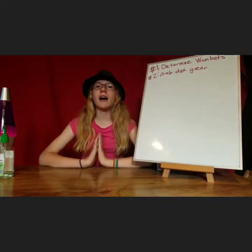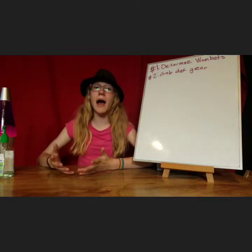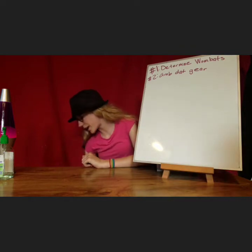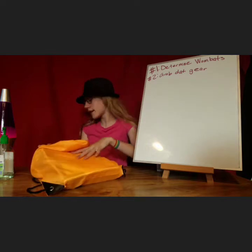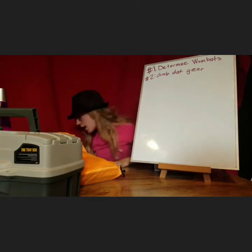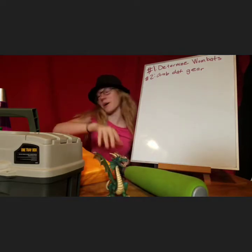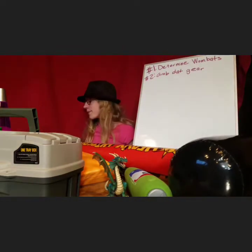Step number two, you should go and grab your Wombat Apocalypse survival kit and any other gear you have. I would like to show you some of the gear and stuff that I have packed that I will bring. I have chosen to bring... This is my survival bag. It's got a few things in it. I have this, which has also got a few survival things in it. I have my baseball bat, my dragon to, you know, survive and save me. I've got my giant inflatable hammer. Where did my flamethrower go?